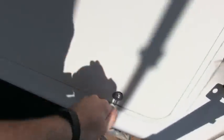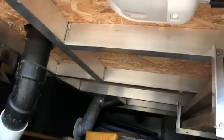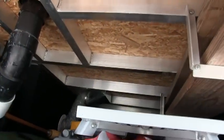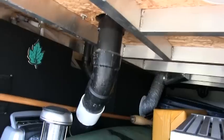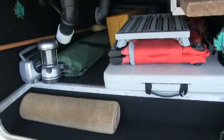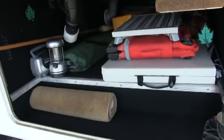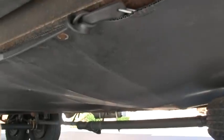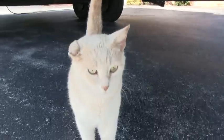Show you the framing here. There's your aluminum framing that goes all throughout the camper. And as I pointed out, this is a Four Seasons camper. Your compartment doors are all insulated, and it is heated in the compartment area here. There's your enclosed heated underbelly. There's a kitty cat.